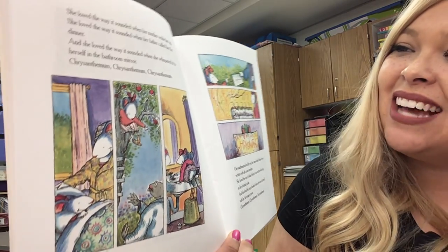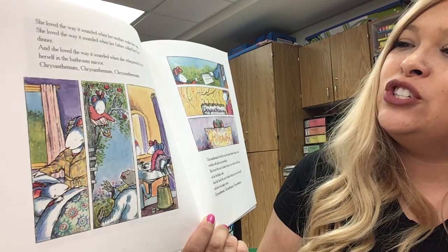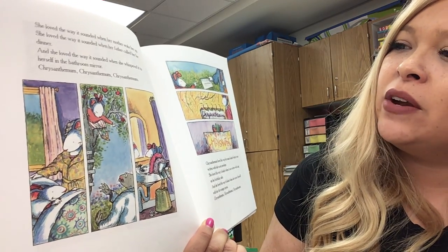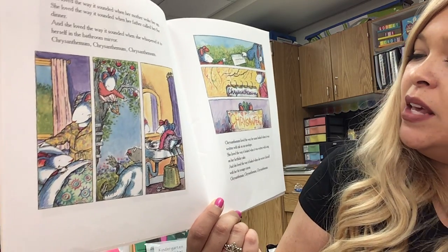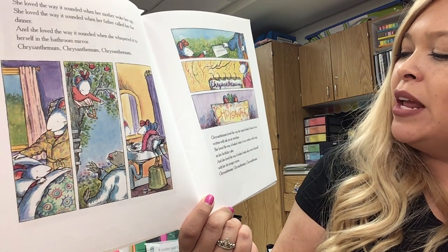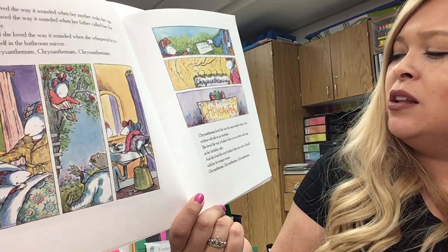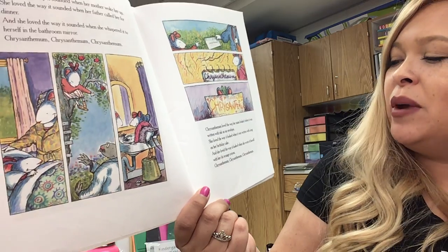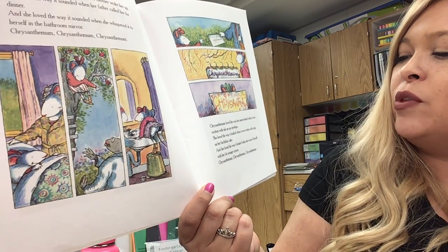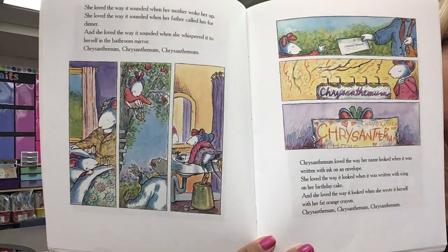She loved the way it sounded when her mother woke her up. She loved the way it sounded when her father called her for dinner. And she loved the way it sounded when she whispered it to herself in the bathroom mirror. Chrysanthemum, Chrysanthemum, Chrysanthemum. Chrysanthemum loved the way her name looked when it was written with ink on an envelope. She loved the way it looked when it was written with icing on a birthday cake. And she loved the way it looked when she wrote it herself with her fat orange crayon. Chrysanthemum, Chrysanthemum, Chrysanthemum.